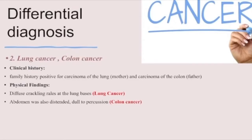The second differential diagnosis was lung cancer and colon cancer. She had a family history positive for carcinoma of the lungs, which happened in the mother, and carcinoma of the colon, which happened in the father, so it could possibly be inherited through genetics. In her physical finding, she had diffuse crackling rales at the lung bases, which is related to lung cancer, and her abdomen was also distended with dullness to percussion, which is related to colon cancer.